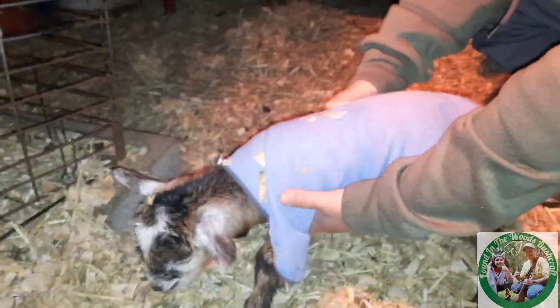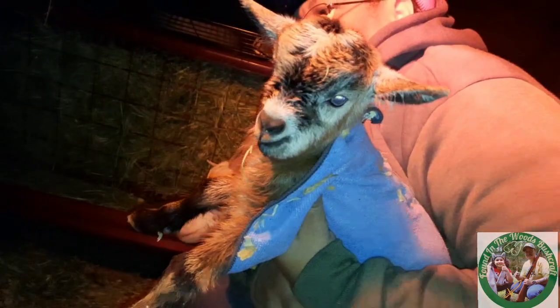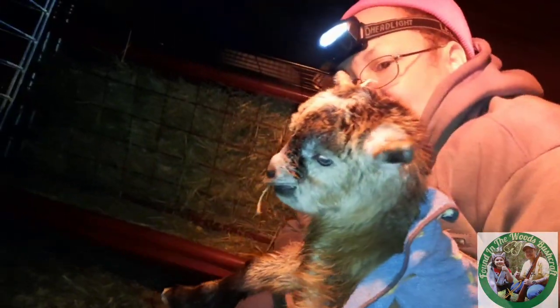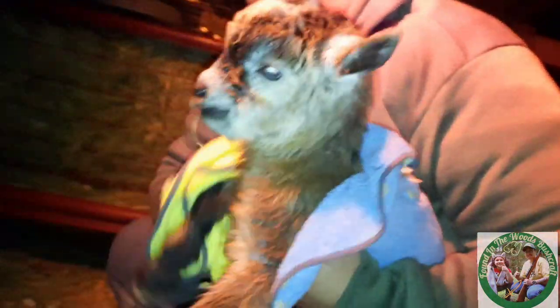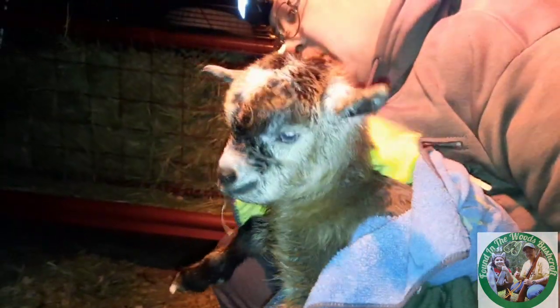I can't see him. You can't see him? Can you see him? He's brown. It's okay. He's a golden brown, all golden, with a black line down his back. They are very tiny.